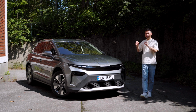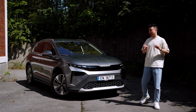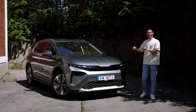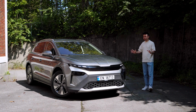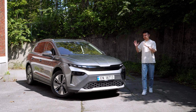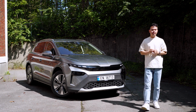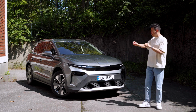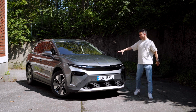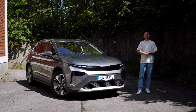The Elroq is Skoda's smallest and cheapest offering in their electric car lineup. And when I went to the launch of this last year in Czechia, I was very excited about this new entry. And I actually made a video predicting that this just may become the new best-selling electric car in Europe. And a lot of people laughed at me for that video, but guess what, guys? In the month of April this year, the Elroq was actually Europe's best-selling electric car. So I think that is very interesting.